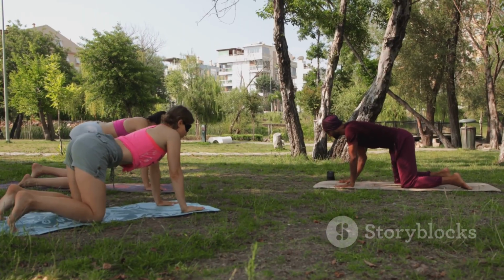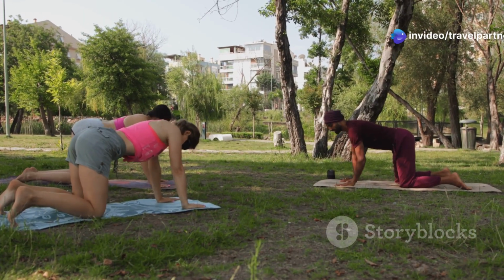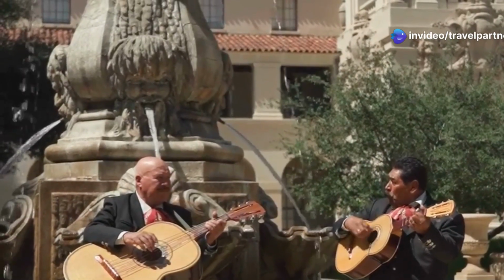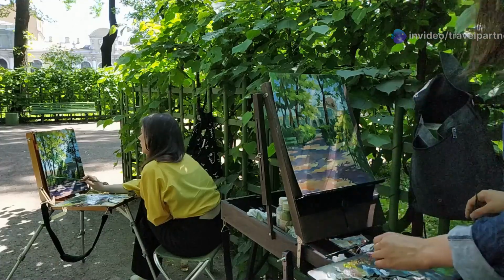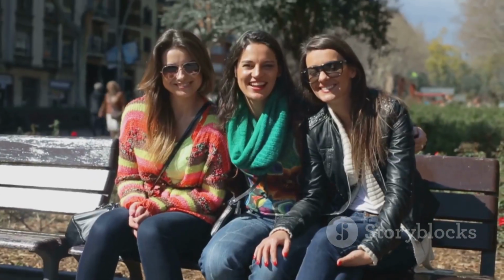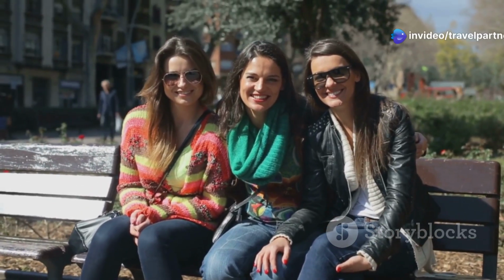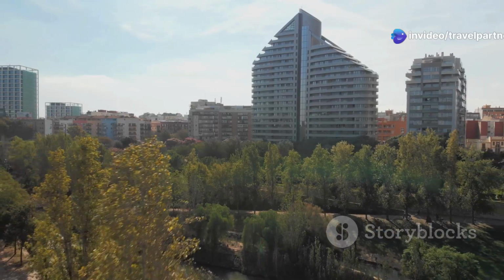The park is full of local people doing yoga, embracing a healthy and active lifestyle. Playing music, filling the air with joyful melodies, making art, expressing their creativity in the open air, and just laughing and having a good time. Creating memories and enjoying the company of others. It's never too full, even on the busiest days.